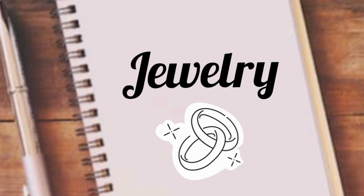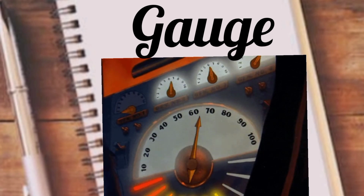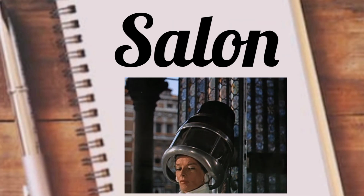All women like to wear it. It's jewelry. Jewelry, not jewelry. Next is a word for measuring tool. It's pronounced as gauge. Gauge, not gauge. Mark out the details of the surface with a gauge.